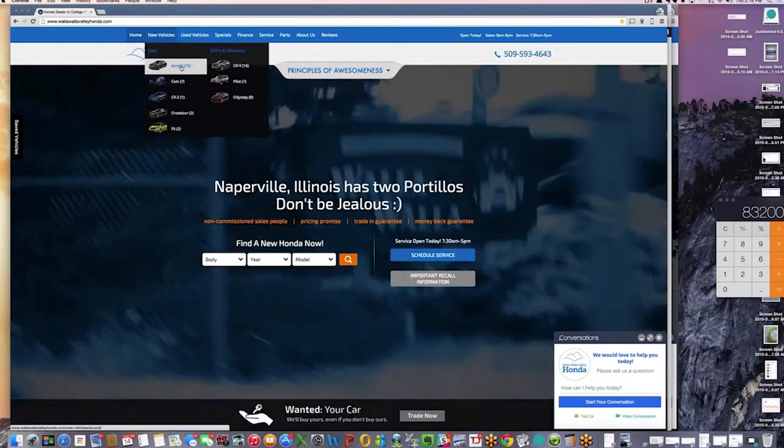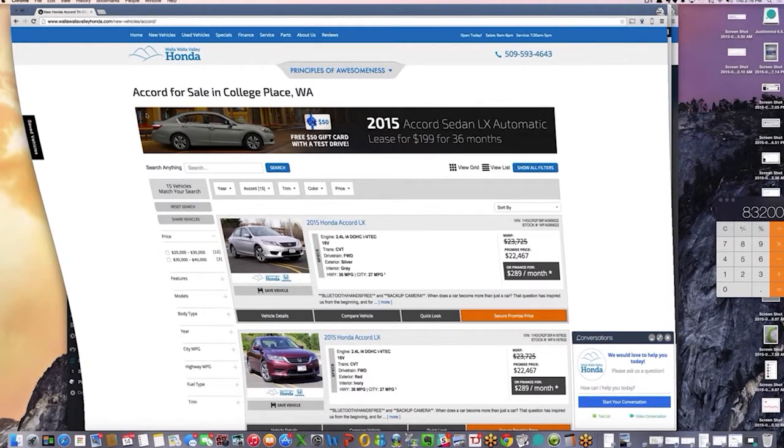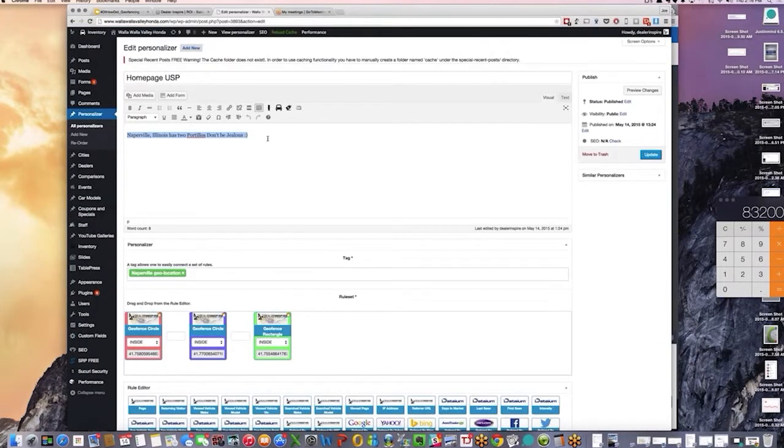So say I come back to this website at a later date, or I met a specific rule, so now I'm in your competitor's dealership, sitting down, I go to the Honda Accord, and now I'm seeing this offer for a free $50 gift card with a test drive. This is only applicable if the rules are met that we programmed in, which in this case, for the homepage USP, the rules are again that I'm going to be inside this geofence circle.